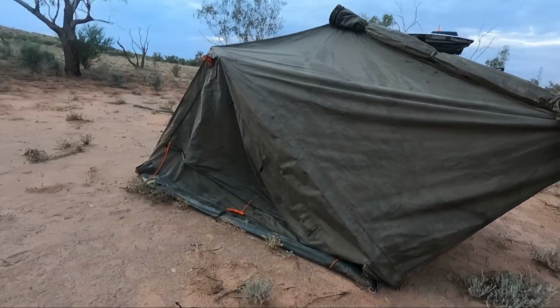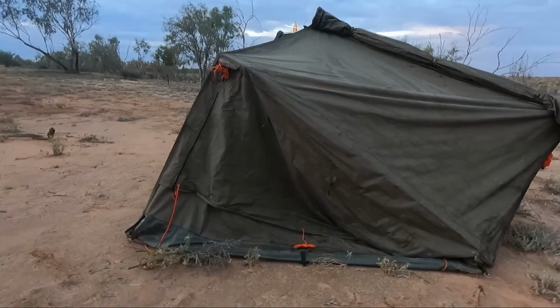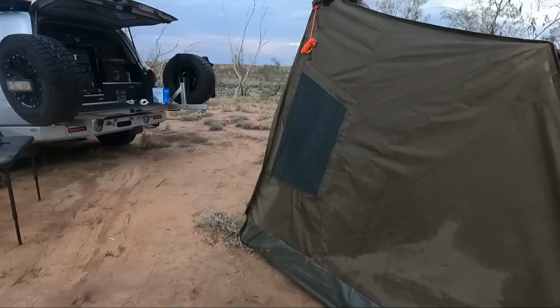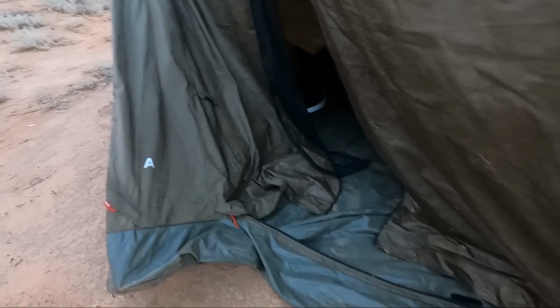But yeah, I've never experienced anything like it. I reckon those winds would have been up around 100k an hour. It probably only lasted about 20 minutes, and it was more wind than anything else. It was like a little mini cyclone. It was bloody terrifying. It was all strapped down too. I had it all pegged, four pegs down last night.